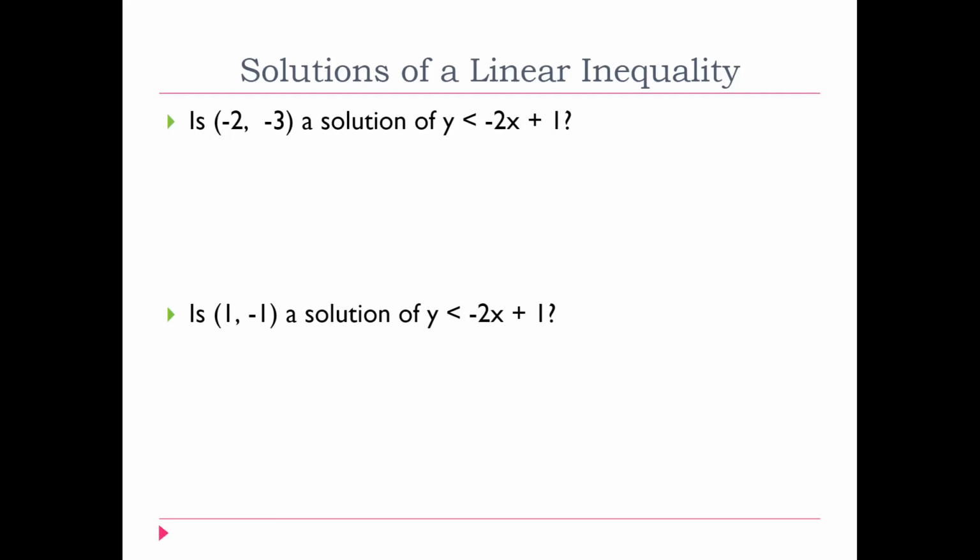So now we're not just talking about whether or not things are equal. This is another interpretation situation, just like those single variable inequalities. You've got to interpret your answer. What about this second example? X is 1, Y is -1. So I'm going to substitute the -1 here for Y. Substitute 1 for the X. So -2 times 1 is -2, plus 1 is -1. Is -1 less than -1? Nope. Equal. It's equal. So in that case, it's not a solution.